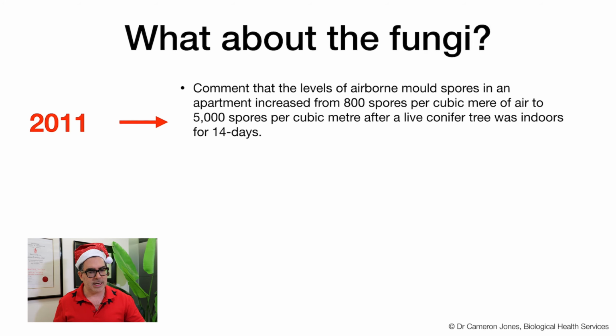And they state in here, and I've repeated this comment because I think it's really important because it puts some numbers in here, but they stated that after the Christmas tree was introduced into the apartment, the number of airborne mold spores increased from a background of 800 spores per cubic meter of air to 5,000 spores per cubic meter of air after a live conifer Christmas tree was introduced for 14 days.